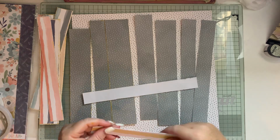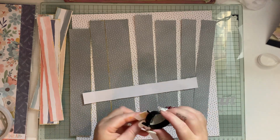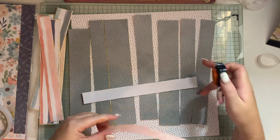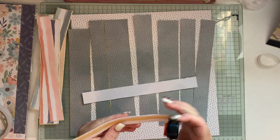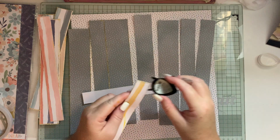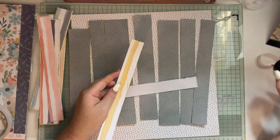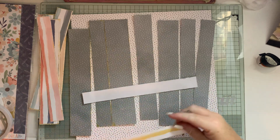Now I haven't inked this bit, and I noticed that I haven't inked a couple of these bits here as well, so I'm going to have to do that. And when I dropped that, I just put a big streak of ink right there. Look at that. Oh, well, lucky it's a fairly similar color.